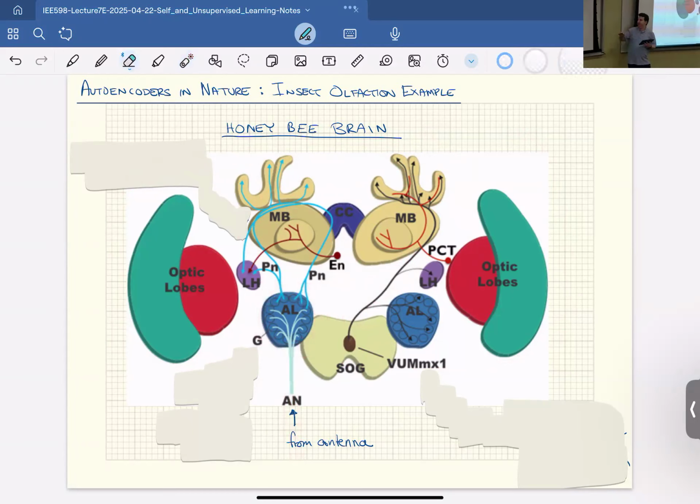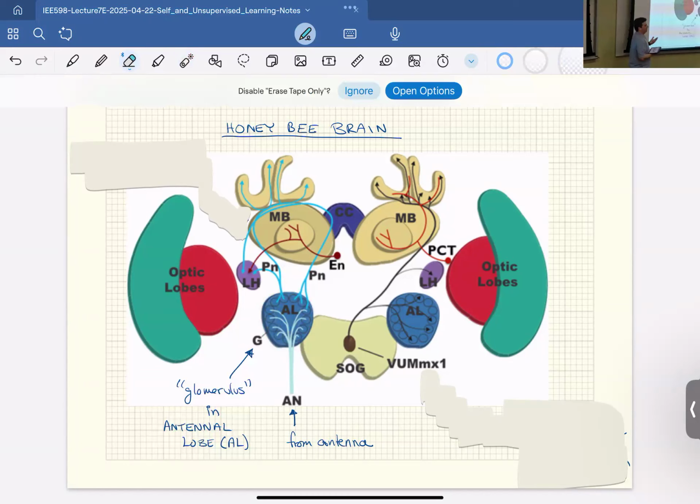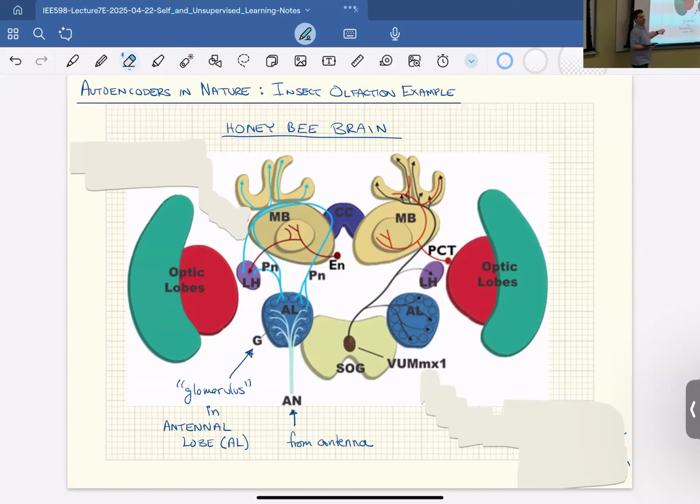The idea is, you have an antenna come up and it hits this antennal lobe, and each antenna is going to connect to these little bundles of grapes, which I'm going to draw on the next slide, but it's kind of hard to see with this contrast. There are little circles around the periphery of this depiction of the antennal lobe, and those are called glomeruli. Each one's called a glomerulus. And this is where our autoencoder lives. We'll get to that in just a second.